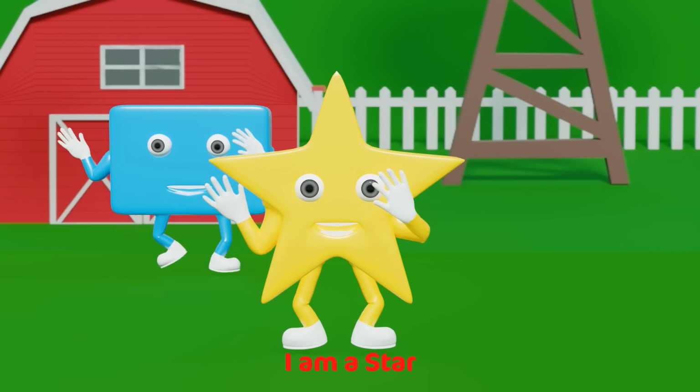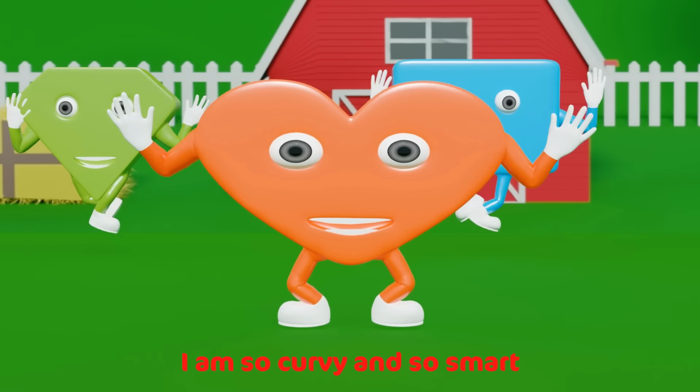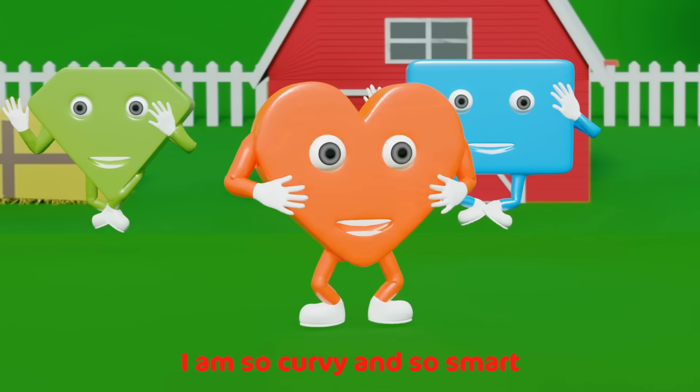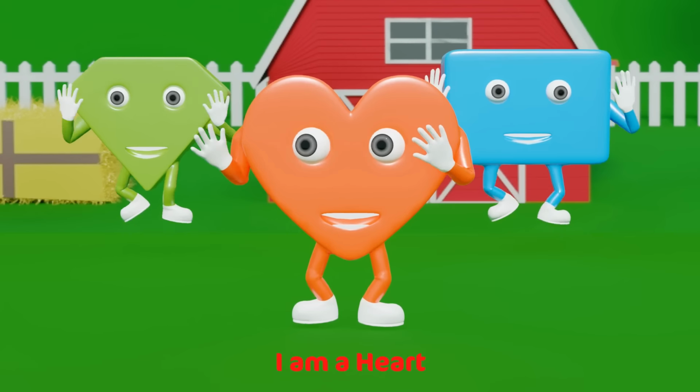Star, I'm a star. I'm a heart, I'm so curvy and so smart. I'm a really lovely shape.